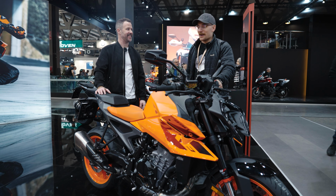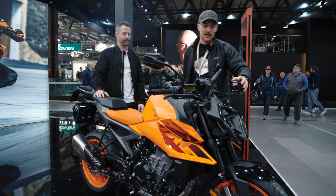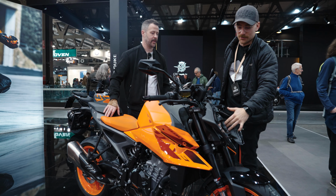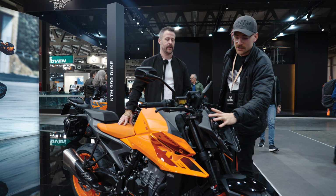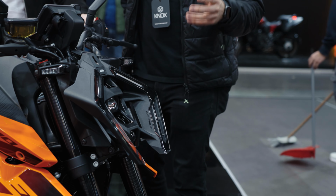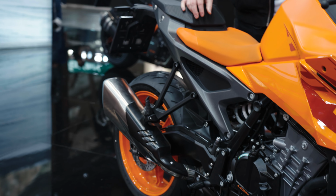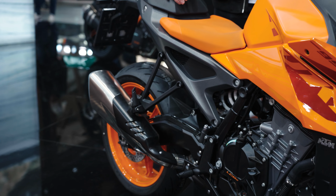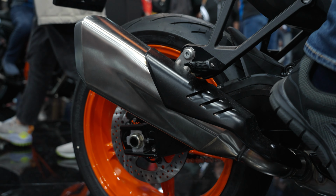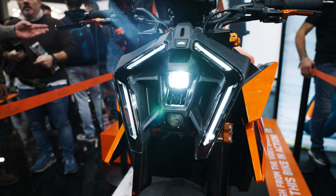Yeah, we were a bit surprised by the changes they've made with this new 990, namely the Predator looking headlight. I just saw a couple of people putting their hands in, because in the previous model there was a bit of glass and plastic here, but now there's a new designed headlight and a new designed exhaust system. It's a low slung exhaust rather than the high sat one. I'm not massively sold on it straight away, but I'm all for change. Well, these designs can take a little bit of time to get used to, 100%. They grow on you.